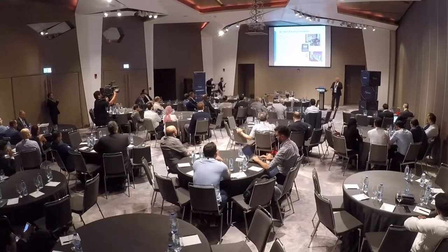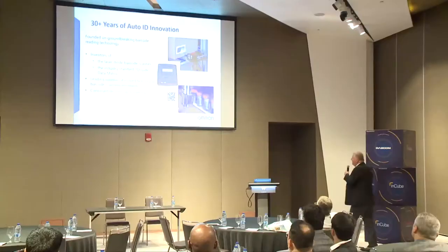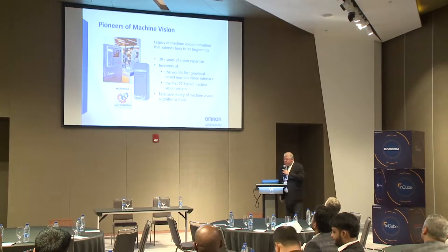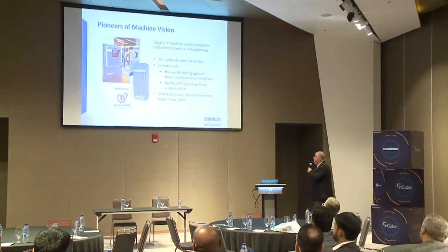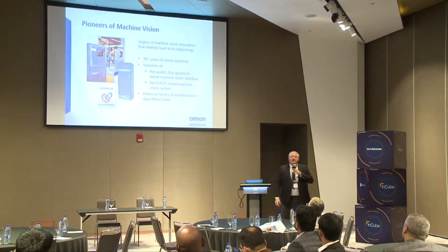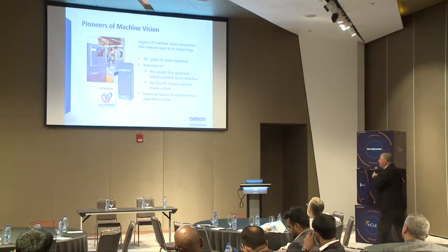This is one of the first laser scanner products, and we have a very strong leadership in a niche market, which is clinical diagnostics, where the accuracy of barcode reading is very important because you don't want to mix up blood and urine tests. It's very important, and there we have a very strong market share. Pioneers in machine vision, I said: this thing that looks like a fridge is the first ever PC-based machine vision, which was presented in the late 90s.